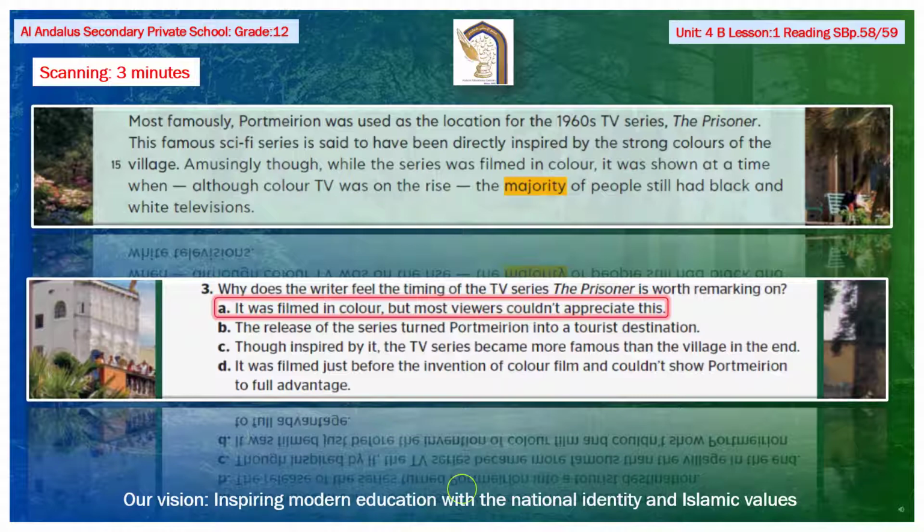Why didn't they appreciate it? We can refer to the text. Amusingly though, while the series was filmed in color, it was shown at a time when, although color TV was on the rise, the majority of people still had black and white televisions. This is a good evidence and good work. Please, let's move on to question 4.